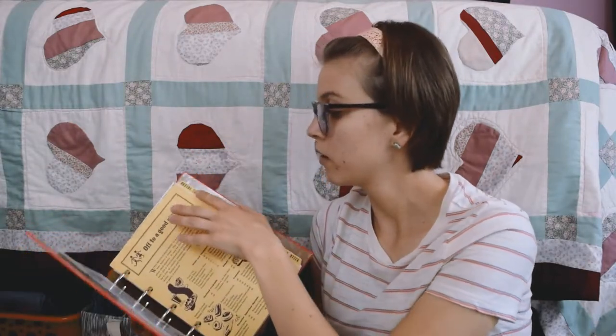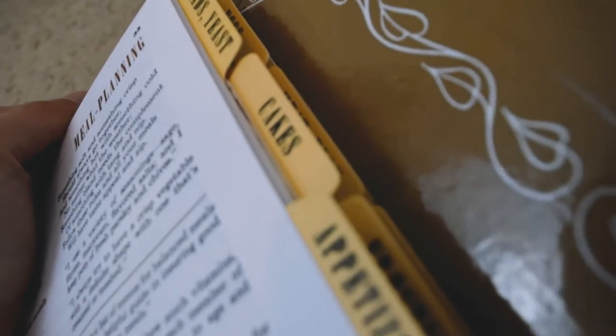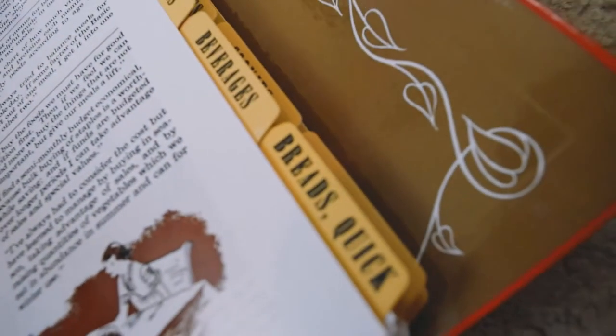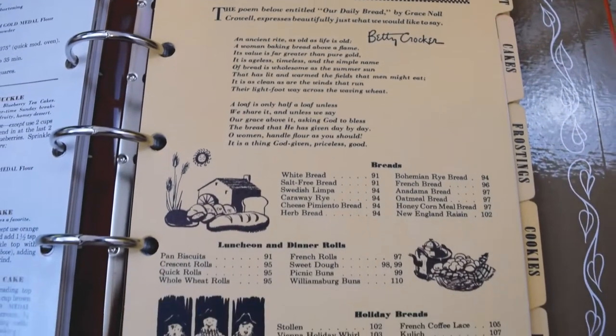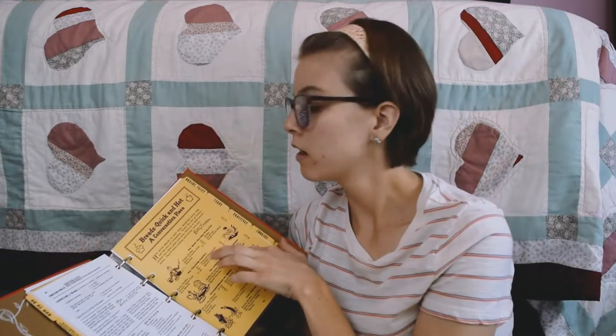And then we go into these different tabs. So you have appetizers, breads, cakes, cookies, salads, pies, vegetables, supper dishes, soups, sauces. And the layout of this is really different. So say we go to breads, it gives you the index. So everything that is in here. So if you know you definitely want a bread and you're like, oh wait, I need a quick bread, then you can find it very easily in this book.